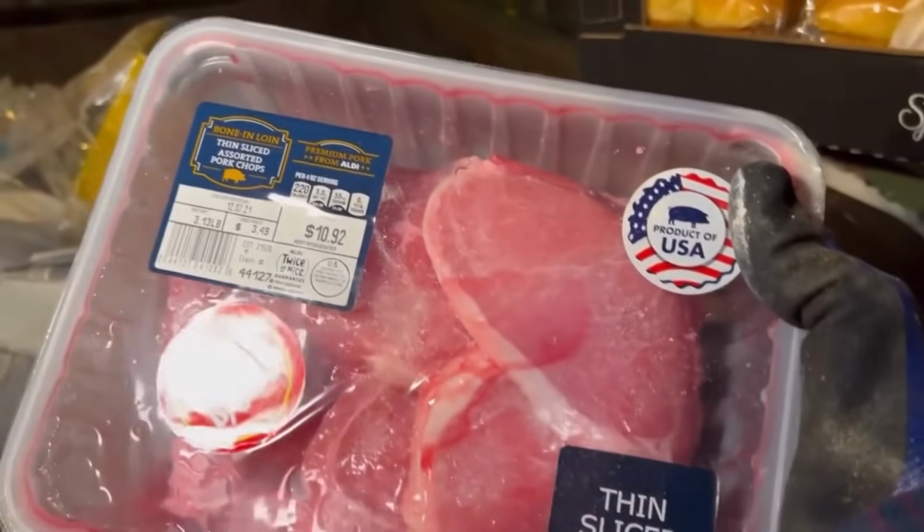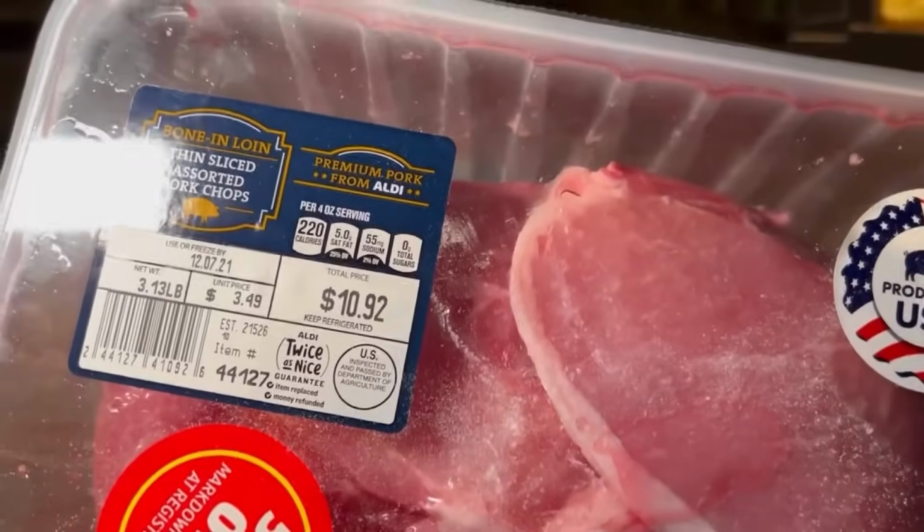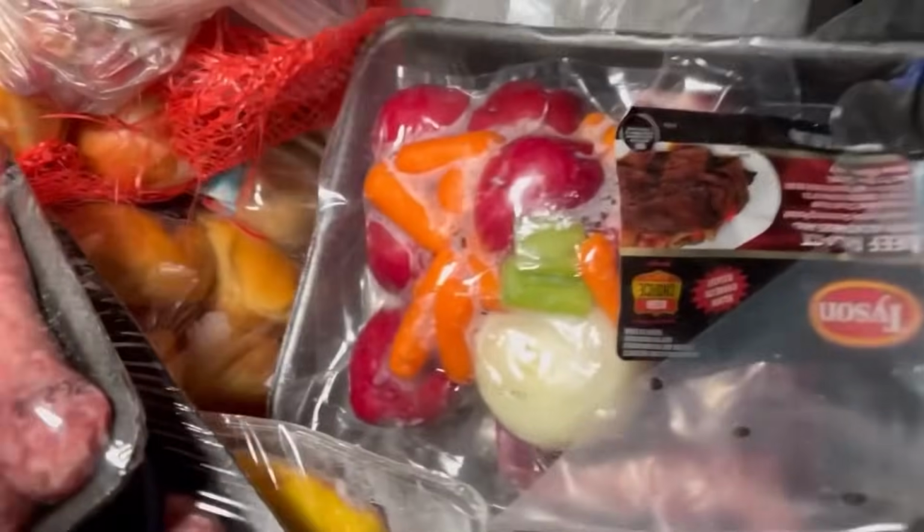What about this meat? Is the meat open? It is not open. What date? Where's the date? 12/7/2021. That's today. We can take that. We can absolutely take that. Oh, and there's some oranges right there, as you can see. And some more of those.